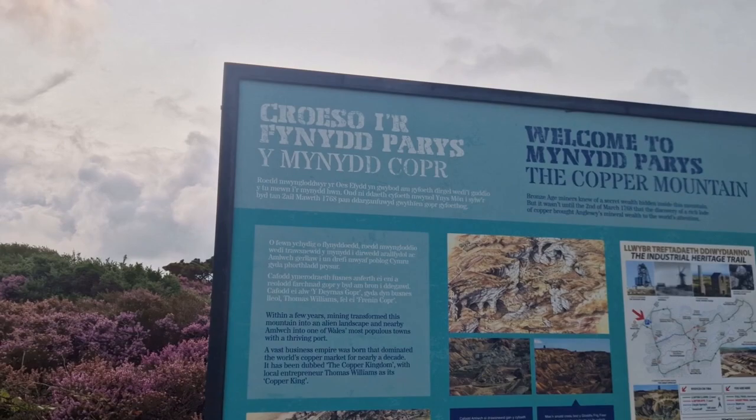Here we are embarking on the Mynydd Parys, the copper mine, the copper mountain. So while we're in Anglesey, one of the things that we're exploring is the Parys copper mountain and open excavations and mines. So we're just going to have a wander around and have a look.